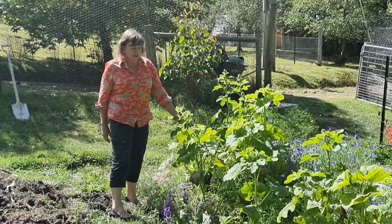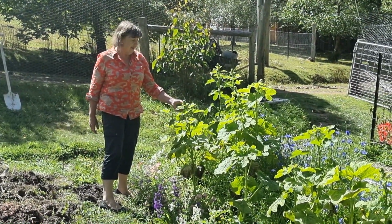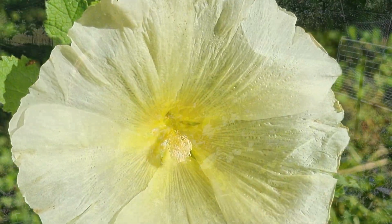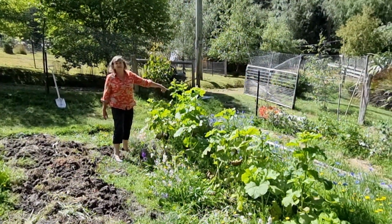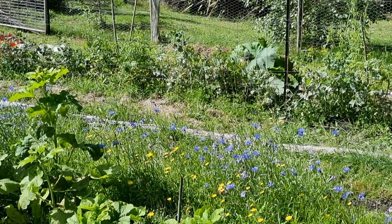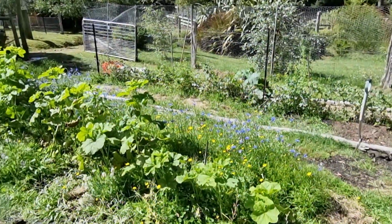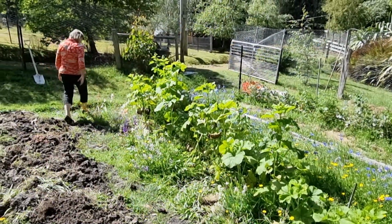Alison put in these a while ago. They're hollyhocks and they're going really well. Looks like they're about to flower, so they should be lovely in a few days. And we've got the cornflowers over there, which have been flowering for weeks and weeks actually, along with a few weeds, but never mind. And we've got the larkspur here, so all very nicely coloured.